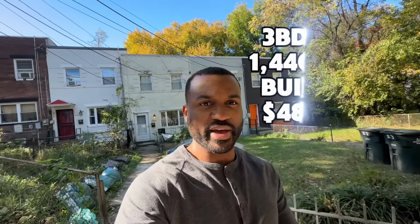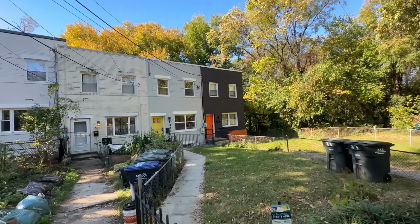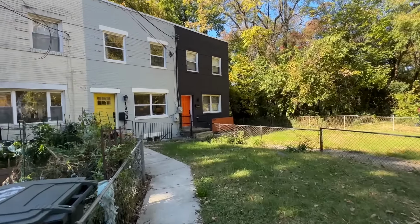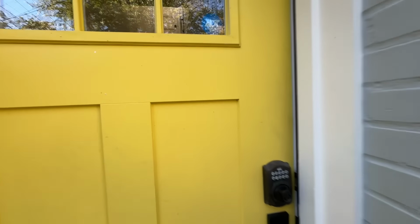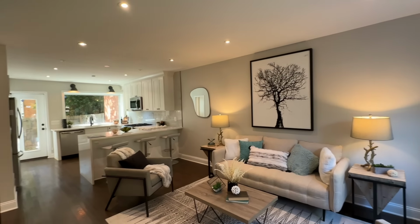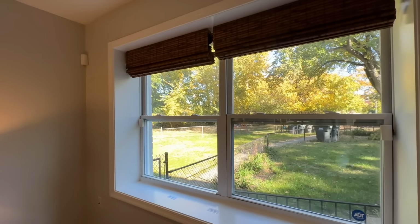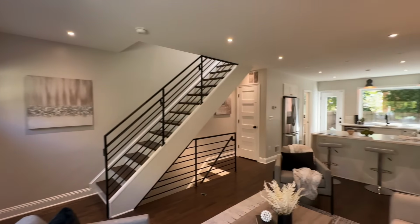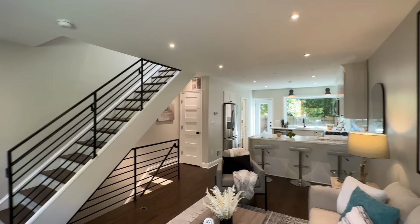So this one is a 3-bedroom, 2.5 bath, 1440 square foot home. Like I said, it has more upgrades than the first home we looked at. So let's go in and check it out. All right. So we've got our living area. We've got this window that brings in a lot of natural light. So we have kind of like the contemporary design going on with the stairs right there, recessed lighting all throughout.